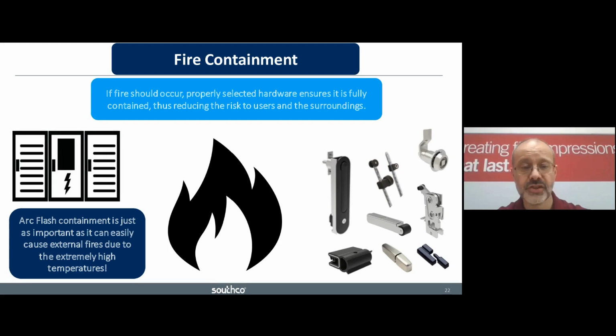And I will mention arc flash is something that, again, is very specific to the electrical industry. It's just as important to contain the arc flash because the temperatures involved are extremely high, and it can easily cause an external fire if an arc flash is allowed to escape from the enclosure. So we have lots of products that will ensure that even where you have an arc flash and that increase in internal pressure, which often can cause latches or hinges to fail, we can withstand it, we can contain the flash and ensure that any surrounding equipment stays safe from that fire risk.